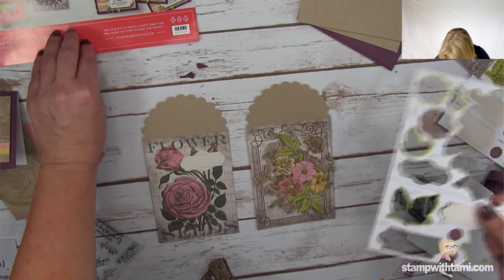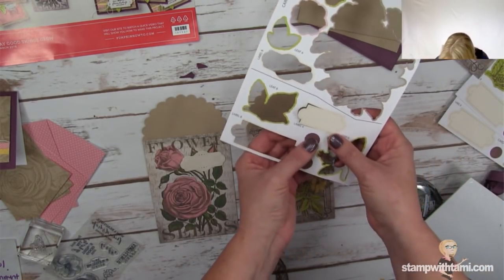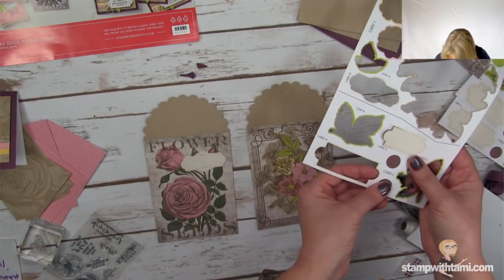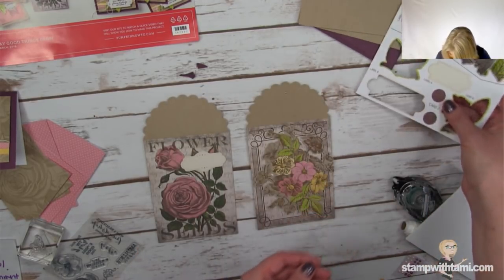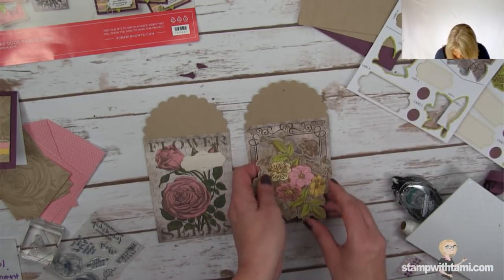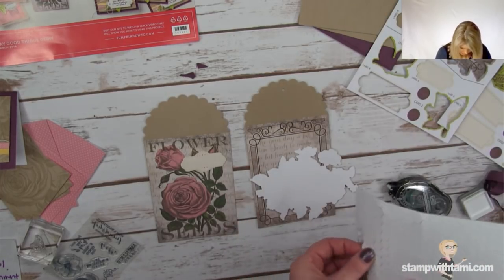And what am I looking at here? We've got a little bit of ribbon in the background. I've got some dots. Oh, these dots go on the back of the envelope to tie it with the brads. Oh, it's been a while since we've had brads around. Okay, so go ahead and put some dimensionals on the back of this.